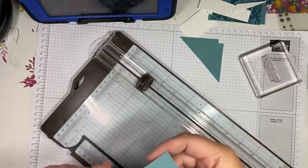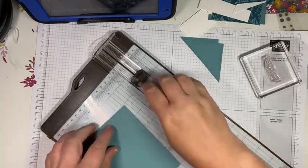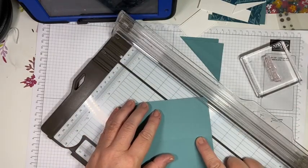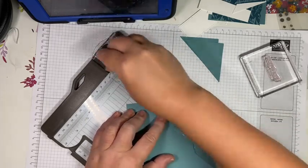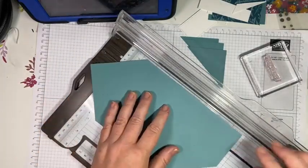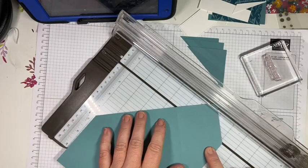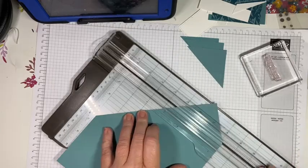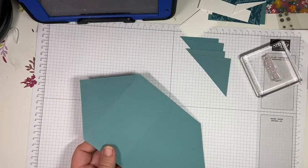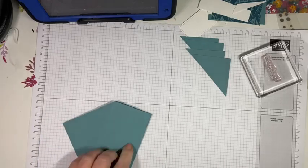And then on this side where I have the score line, I'm going to go pencil line to score line. Okay, so you can put a pencil mark at the 2.5 on the score line if you wanted to, or you can just line it up with the score line. Okay, and then flip it around. And it's been so long since I've done a video, I'm nervous. Okay, and there we go. Okay, so we have a card. Let's burnish this.